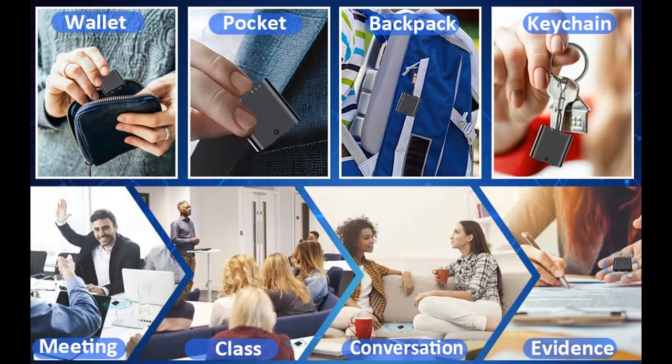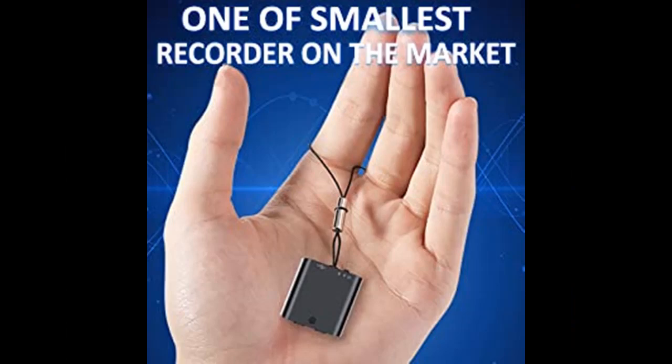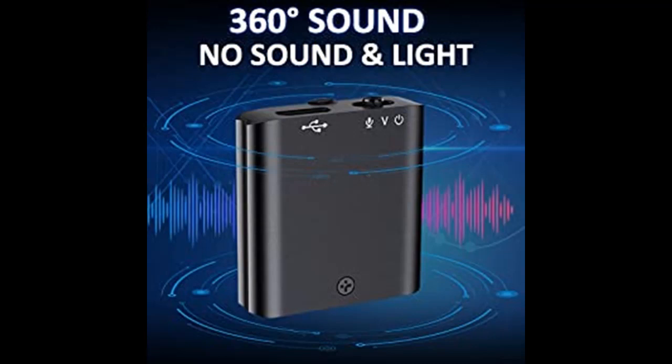The tiny voice recorder comes with 16 GB memory. Enough space for more than 24 hours of continuous recording and to store up to 1160 hours of recording files at 32 kilobytes. It can also be an MP3 player and USB drive. Make it your daily reliable partner.